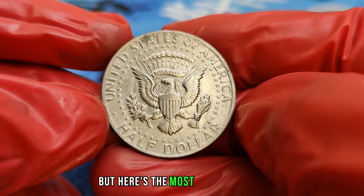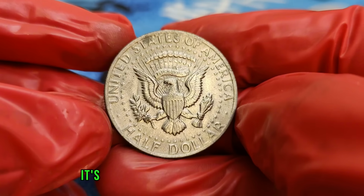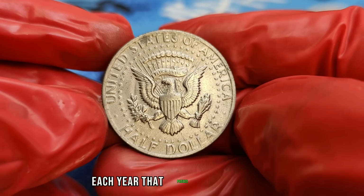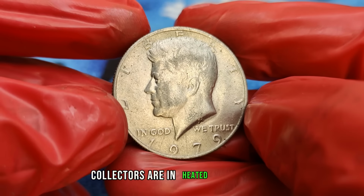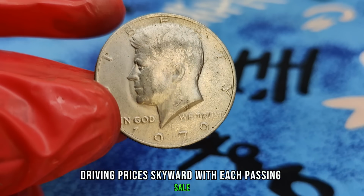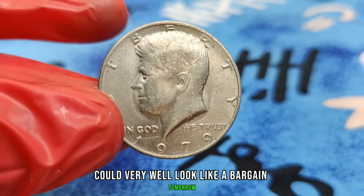But here's the most thrilling part. The market for this coin isn't stagnant. It's growing, climbing, and exploding with demand. Each year that passes makes it rarer, because fewer and fewer coins remain in collectible condition. Collectors are in heated battles for these treasures, driving prices skyward with each passing sale. What seems jaw-dropping today could very well look like a bargain tomorrow.